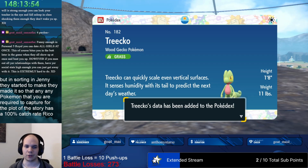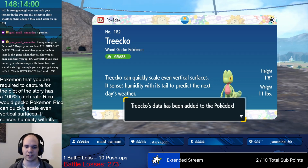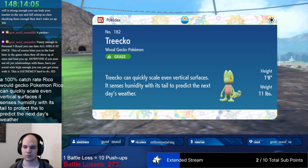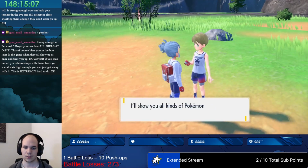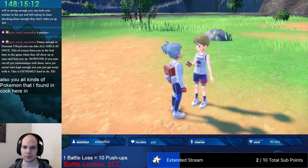Freeko, wood gecko Pokemon. Freeko can quickly scale even vertical surfaces. It senses humidity with its tail to predict the next day's weather. I'll show you all kinds of Pokemon that I've found and caught here in the terrarium.